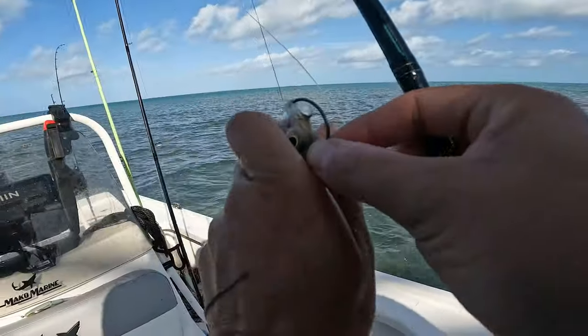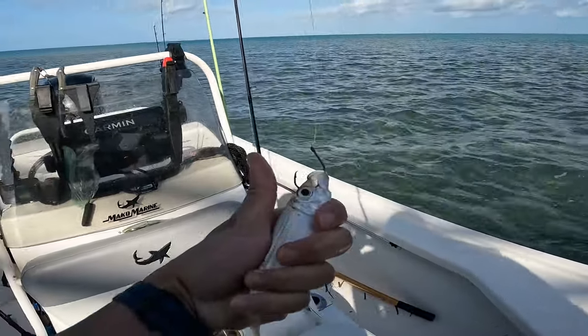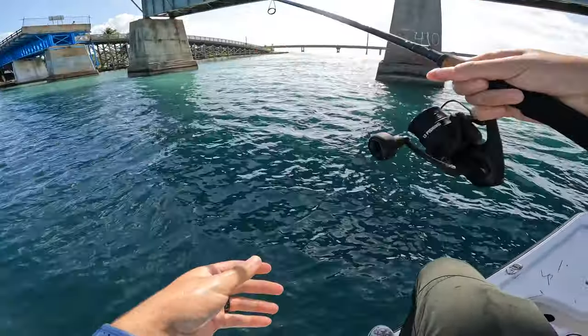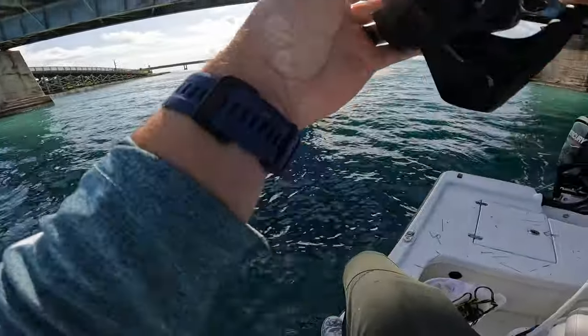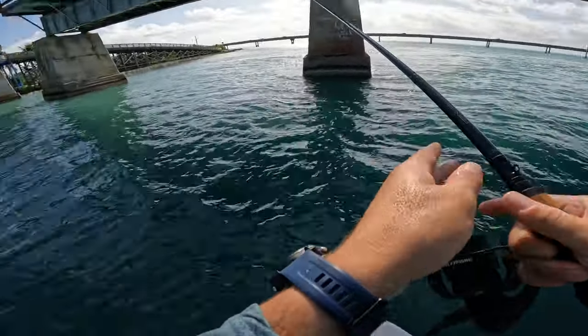I'm going to put my hook inside the mouth and up through the head like so. That way I can just bring it right back to me. It's a good sign. Oh, the motor's on.